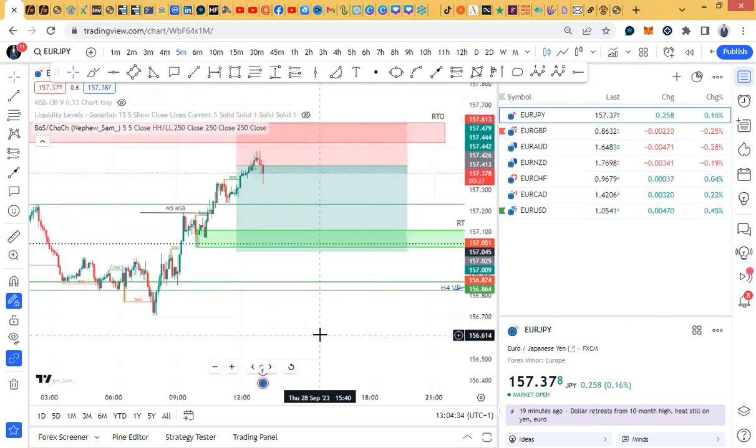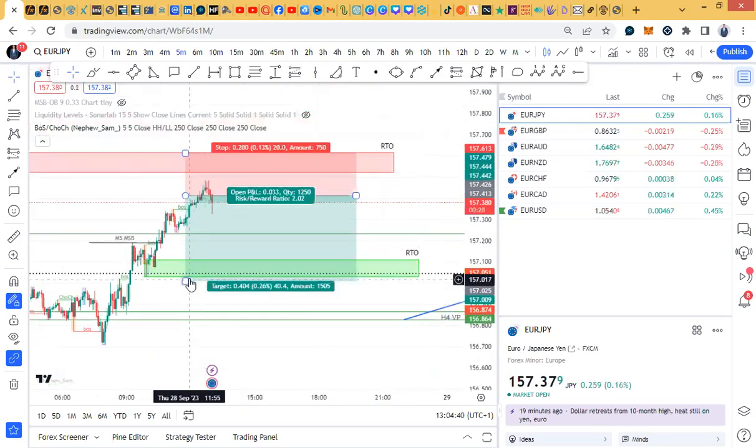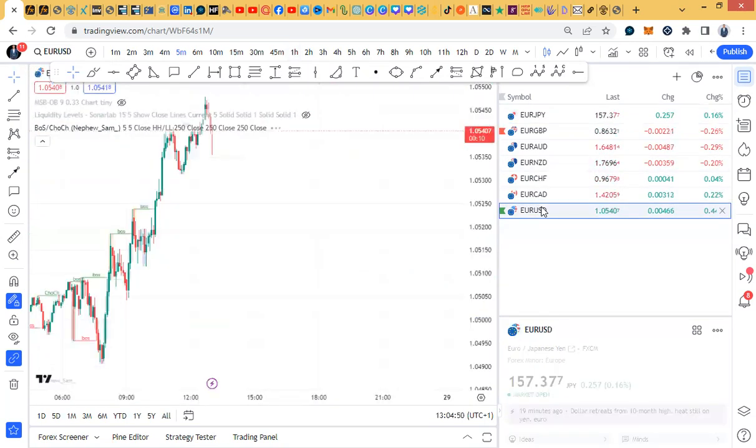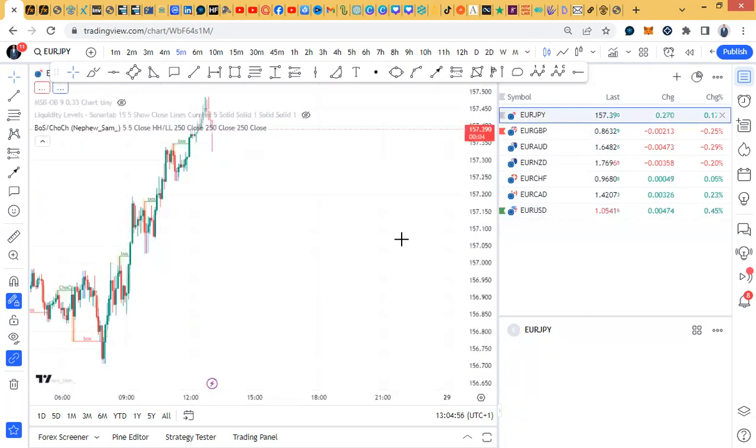Okay. It's a corrective trade. Okay, so this Euro USD, it seems down, so it has not gotten to my selling yet.